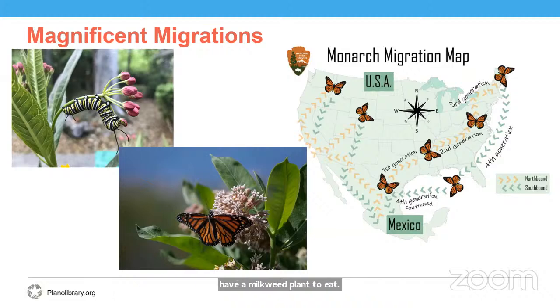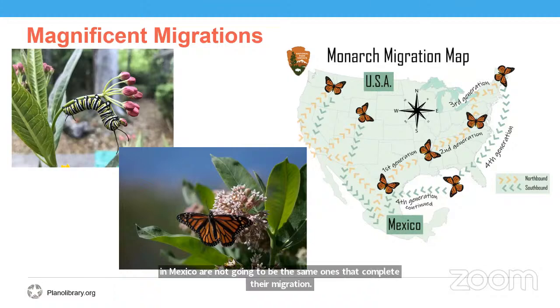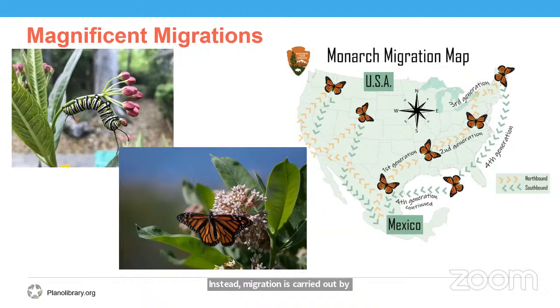Monarchs overwinter in Mexico. In March, they begin to migrate north. Now, these butterflies who overwintered in Mexico are not going to be the same ones that complete their migration. Instead, migration is carried out by subsequent generations as adults mature, mate, lay eggs, and die. Monarchs once migrated in numbers reaching millions, but today their numbers have decreased by over 80%.